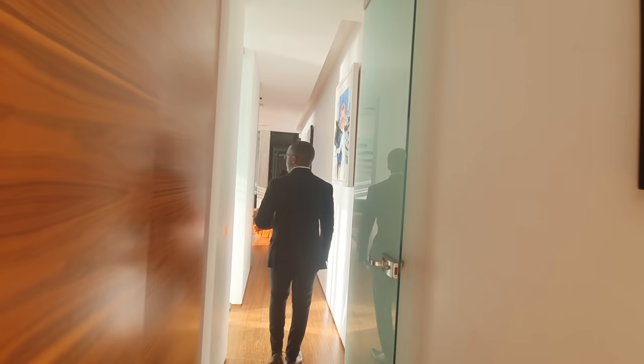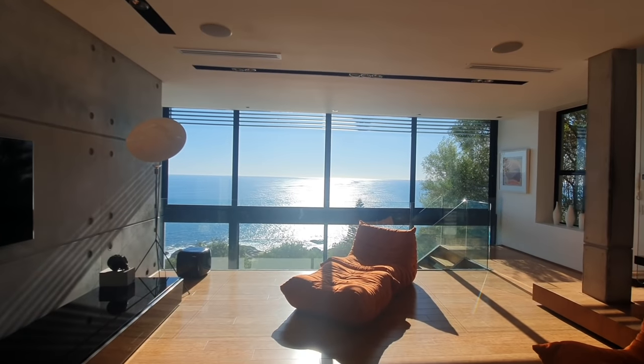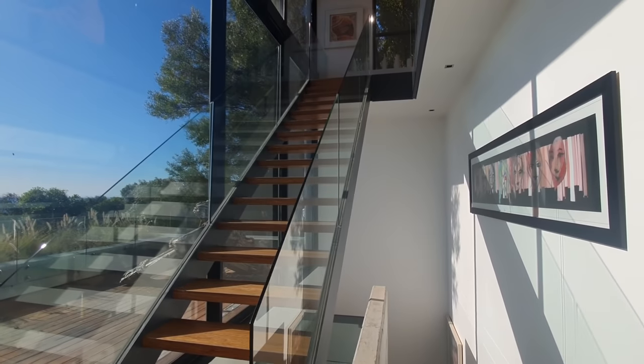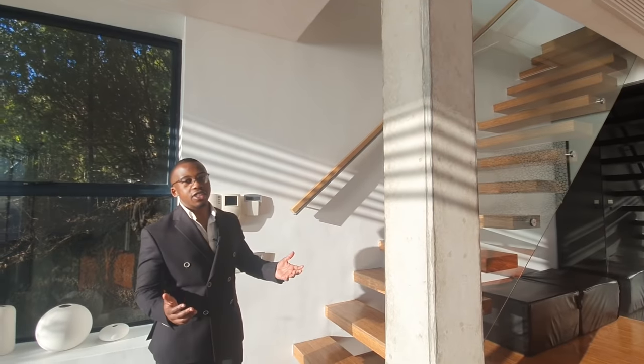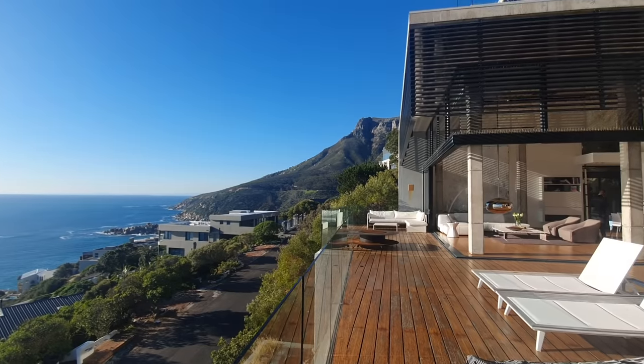Coming back this side and going upstairs into the living area. Let's go. Coming up, you get these open risers with this beautiful staircase and this side rail. One of the main themes in this home is the beautiful installation art and the owner's collection of art, which comes from around the world, which you will see throughout this place.